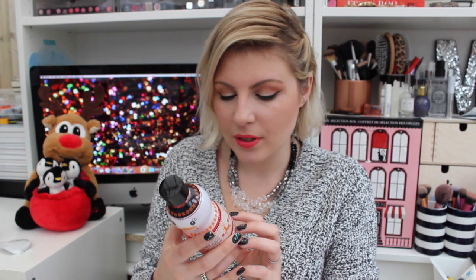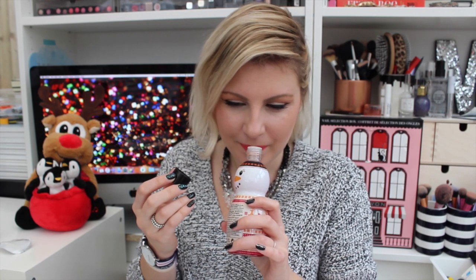Moving on to bedtime treats, we have this Mr. Frosty Bubble Bath. I know this is supposed to be for kids and all, but it smells really nice. It's so Christmassy. Wow, actually, I smelled this when I first opened it, but I didn't notice this. It's kind of like a squeezy bottle with a very small opening. That is a brilliant idea.